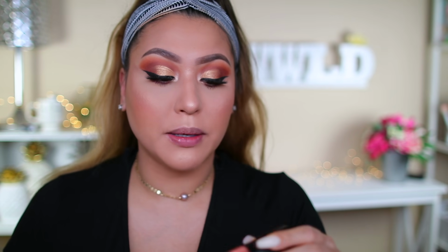Now I'm going to try an Ardell lipstick, and this one's called Ultra Opaque, and this one is in the shade Buff It Up. I feel like I need to exfoliate my lips. Totally forgot I wanted to try LA Girl's lip scrub because I feel like I need it. I need some hydration and exfoliation in my life.